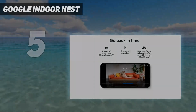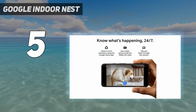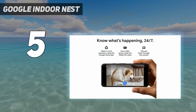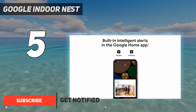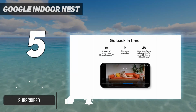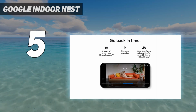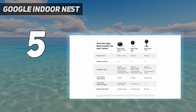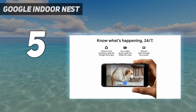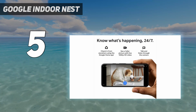Google Indoor Nest. With an understated style, Google's Indoor Nest Cam comes in a few elegant finishes, including one with a maplewood base, to help it blend in with your decor. It has HDR, the 1080p video quality is clear at 30 frames per second, and night vision kicks on automatically when the lights are out. There's also two-way audio, enforced two-factor authentication, and accurate detection to alert you about people, animals, or vehicles.